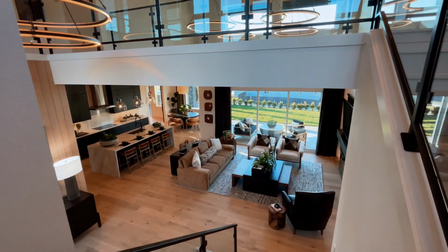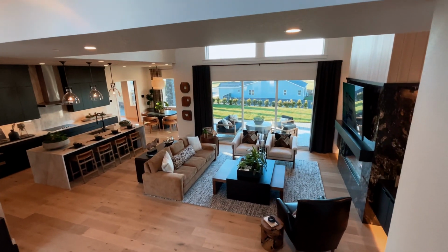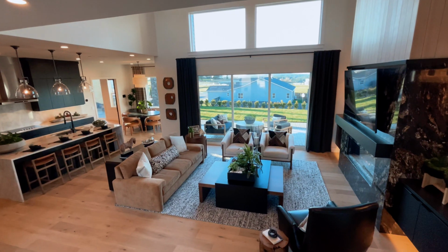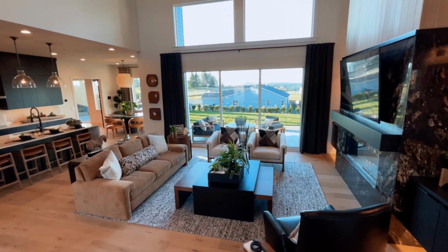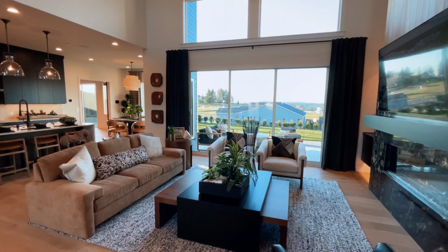Again, this was the Samish Plan by Toll Brothers with 5 beds, 5.5 baths, and 4,319 square feet. It is located in the Northside neighborhood up on the hill in the community of Washougal, Washington.